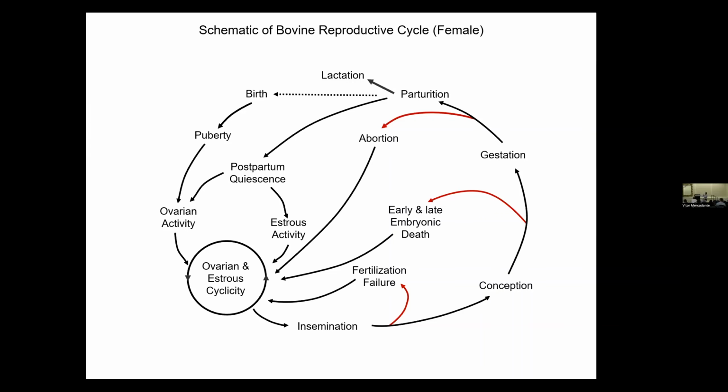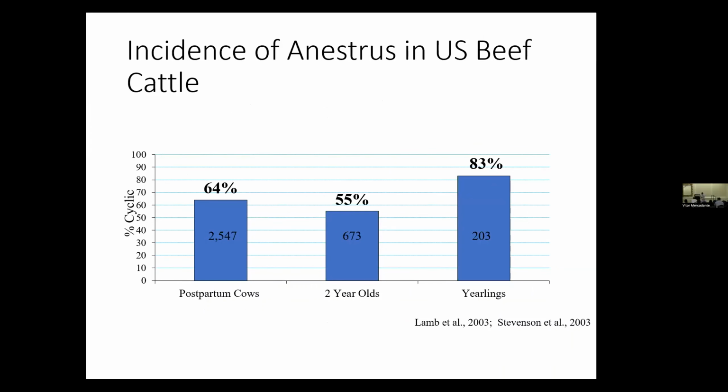Then she will start to cycle again, and then hopefully she'll get inseminated or naturally bred, and undergo that cycle again. Now, what is the incidence of anestrus? If you go to the beginning of the breeding season, when you're ready to breed your cows, what is the proportion of them that are cycling and that are not cycling?